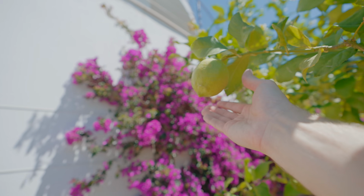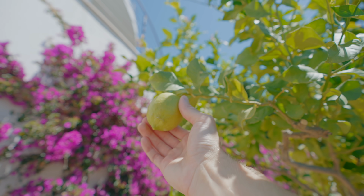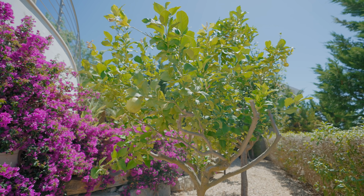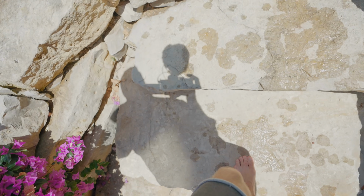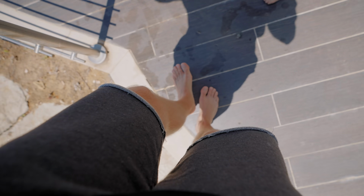Look at this. It's a lemon tree. I don't think I've ever seen a lemon tree in real life, and we have one at the villa here. Oh, these rocks are hot. Barefoot, mistake. Oh, thanks for making it wet so it cools down my feet. Are your feet getting hot, Kai? No. No? Okay.